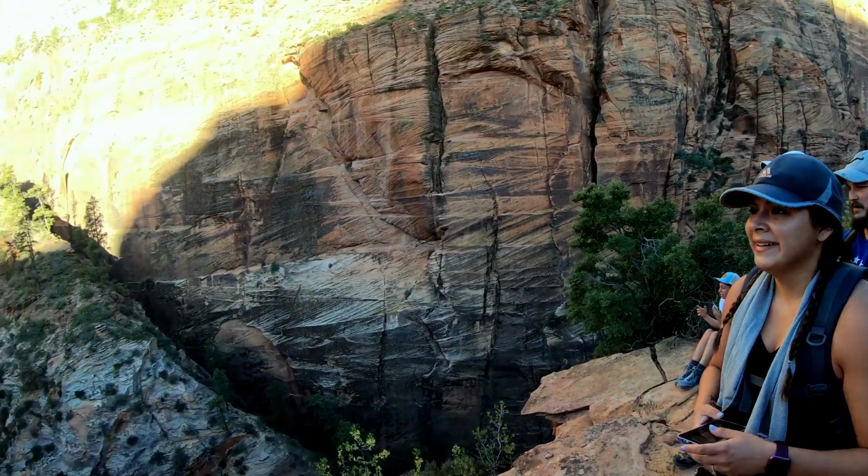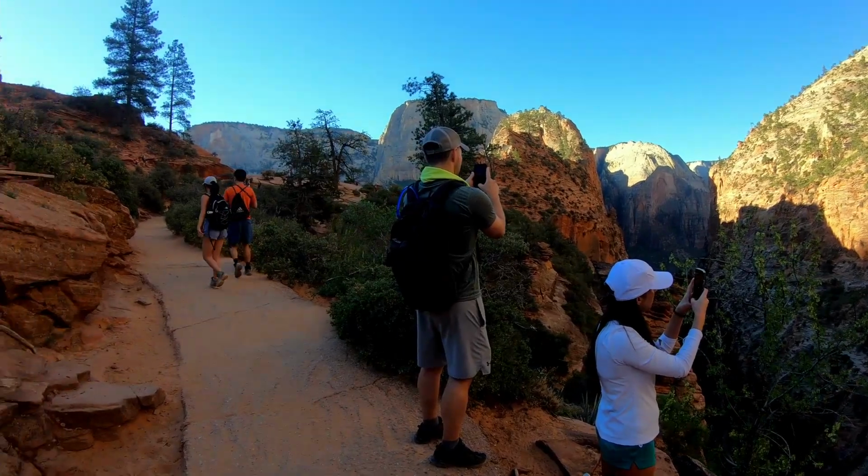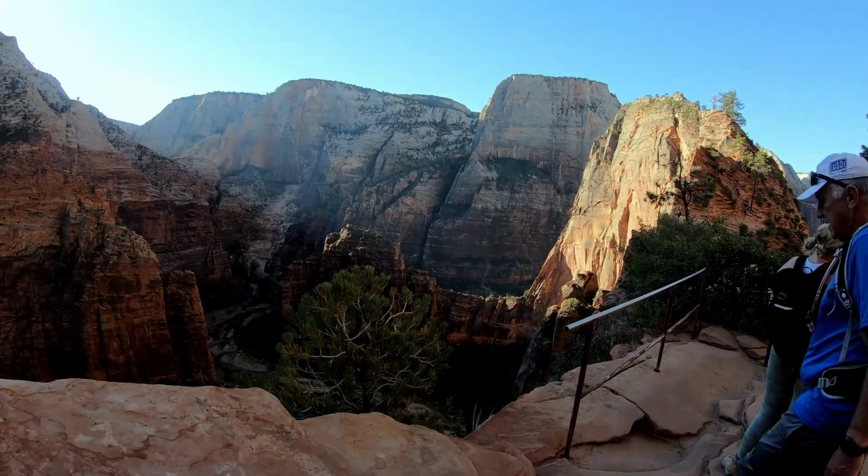I'll start with an overview of the trail. The trail starts at the Grotto Trailhead and then you hike uphill to Refrigerator Canyon, and after that comes Walter's Wiggles, which is a set of very compact switchbacks. Walter's Wiggles takes you up to the top of Refrigerator Canyon. A few more minutes after that, you'll get to Scout's Outlook, which is a really cool plateau area where you can sit, have a snack, and take a rest.